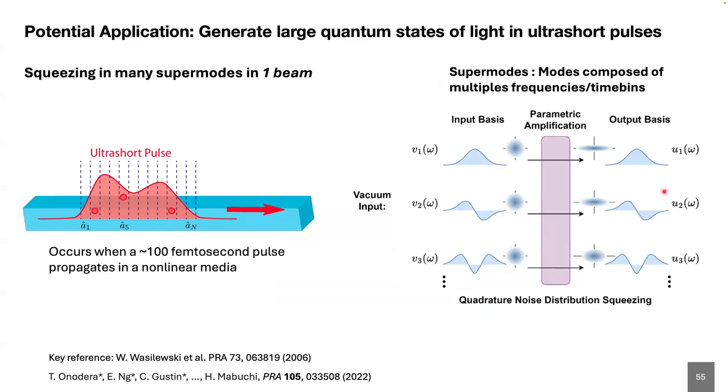And so it actually allows you, when you have the combination of the two, to realize squeezed states of light in multiple pulse shapes of light. So you can have one beam, but you can imagine basically that these different frequency spectra will be independently squeezed. And that's very promising because you can have a lot of squeezing in one single mode.